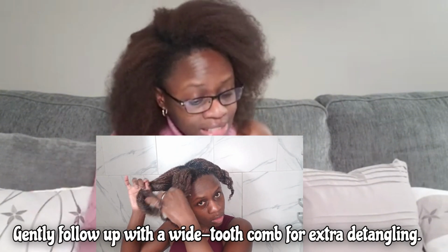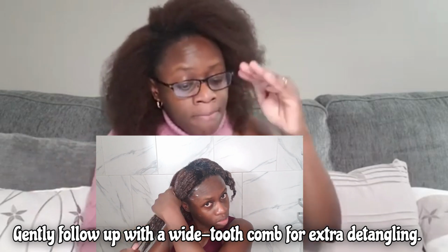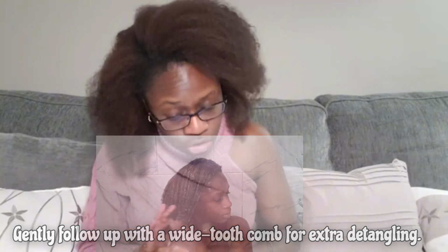This method, guys, helps to minimize breakage, and this will keep your 4C curls intact, keep your hair nice, and prevent you from breaking too much of your hair. So guys, try to incorporate some finger detangling in your natural hair routine this year.